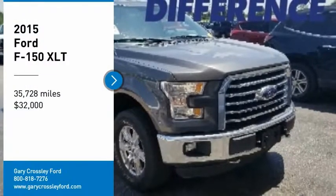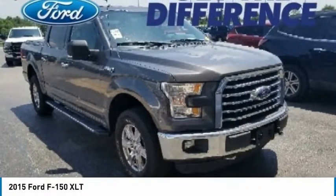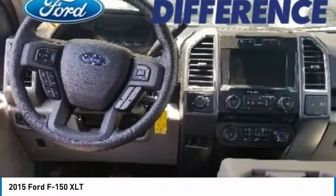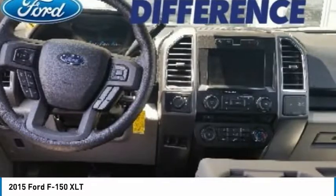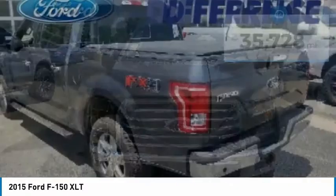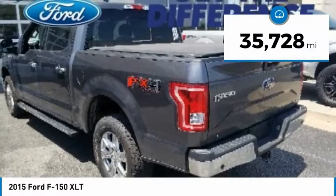Make a great choice today with the 2015 F-150. A Ford F-150 knows how to handle any situation. It's built to follow orders, no whining, and is priced below $35,000. This vehicle has less than 40,000 miles.